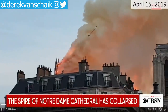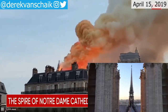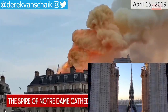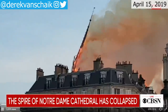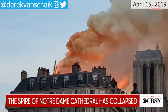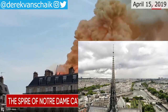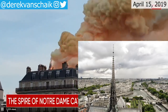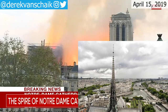The spire collapsed. There it is. There is the iconic spire of Notre-Dame Cathedral that has stood for centuries, collapsing just moments ago after burning for about 45 minutes or so. There it goes. Just devastating to see that. For centuries, it has towered over Paris, there from the heart of Paris in the 4th arrondissement in the Ile de la Cité, and just moments ago, it collapsed.